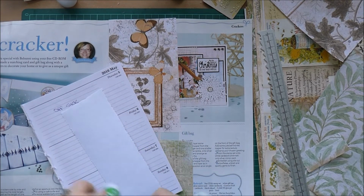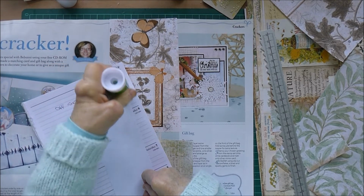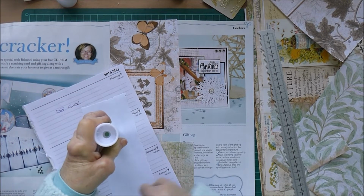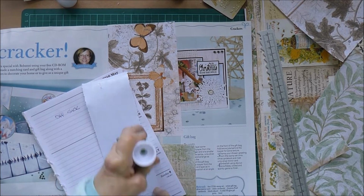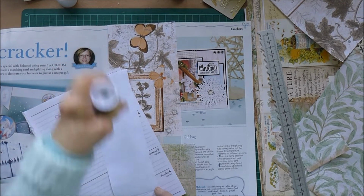The thing about collaging is to try not to think too much about it, isn't it? Just to kind of get your pieces down, use up your scraps. Although, because I haven't done a lot with these papers yet, I don't really have a lot of actual scraps. I'm making the scraps as I'm collaging rather than using them. It's just like a never-ending thing, isn't it?